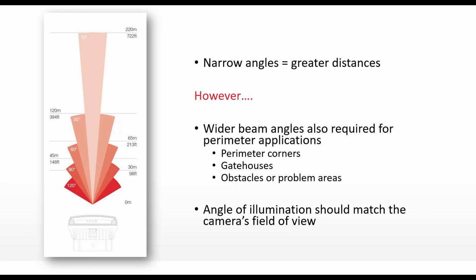A couple of slides ago, I talked about the testing we did on the runway. Narrow angles are going to achieve greater distances. However, it's also important to consider the use of wide angles. You're going to need a wide angle of illumination for things like the corners of a perimeter, especially if it's a sharp corner. Gatehouses as well, more often than not, have their own specific specification or section of a tender totally dedicated to them, often because they need much higher levels of lighting. But essentially, the majority of us have probably been there on site, and no matter how many photos we take or how precise we are with the plan, there's always that nook or cranny that you miss, and having the ability to change angles is super important, because it gives you a little bit more flexibility on site.